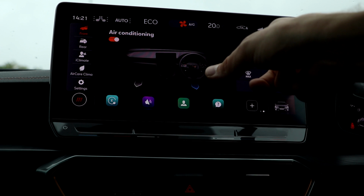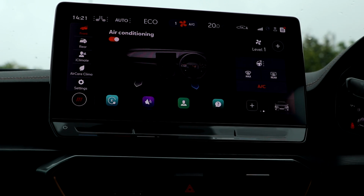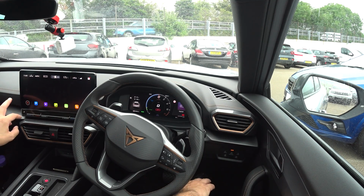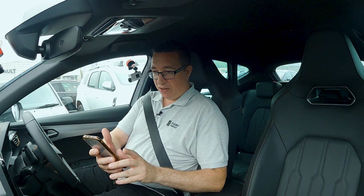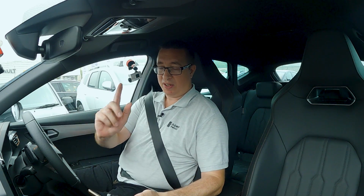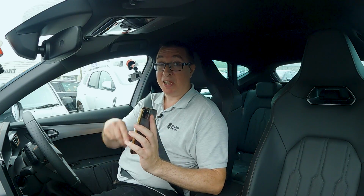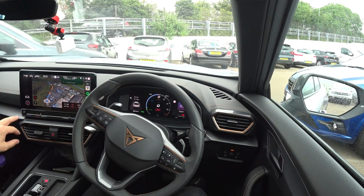We'll go over this a bit later as well, because there's been a lot of negative reviews of this, but I've been going through with the Cupra Genius here at Hendy, and we've got some good tips on this. So we've got my iPhone. I've already set it up for Apple CarPlay. I've planned the route. I'm actually going to be using this because there's way too many stops to be putting in here, but you could use the inbuilt one.